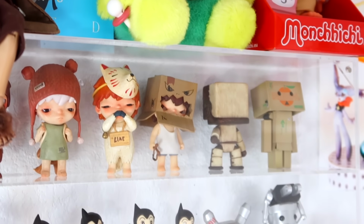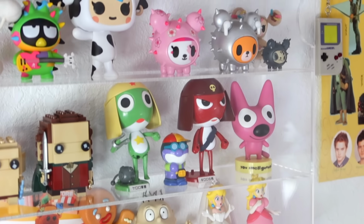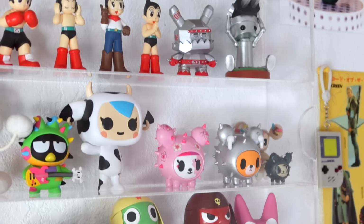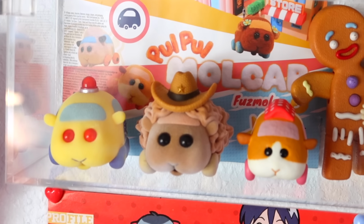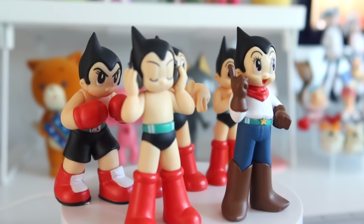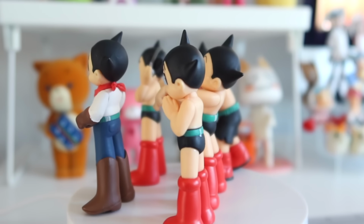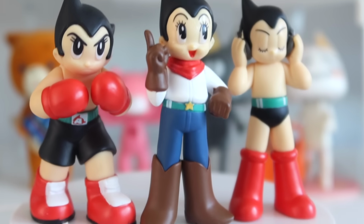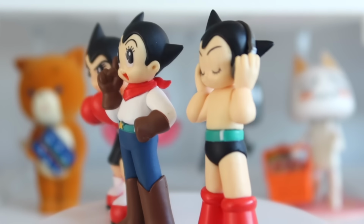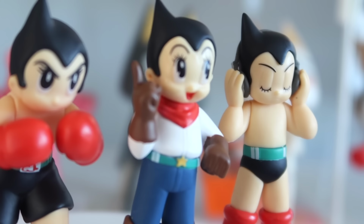Directly below is my clear cabinet where I keep my figures that are 3 inches or smaller. I also like to keep sets of figures in here, so any figure that comes in a pair of two or more. I have quite a lot of mini figures that come in pairs, so I had to get two of these cabinets so I could fill them up. In that shelf is my Toy Cube Astro Boy set. I purchased these 2 years ago at Designer Con at the Toy Cube booth. These were so cool to see in person, and when I finally opened them, I was so excited. My favorite one is definitely the Astro Boy dressed in the really cute cowboy outfit.